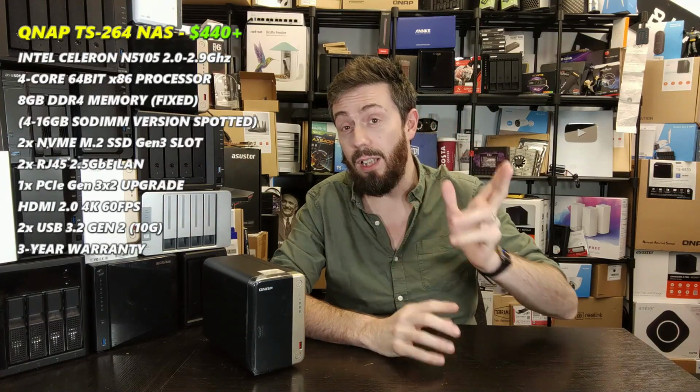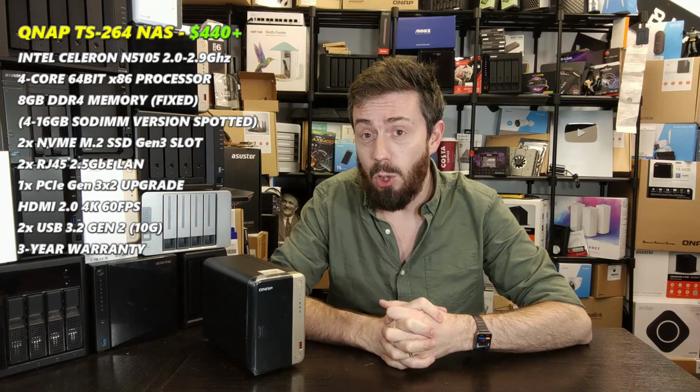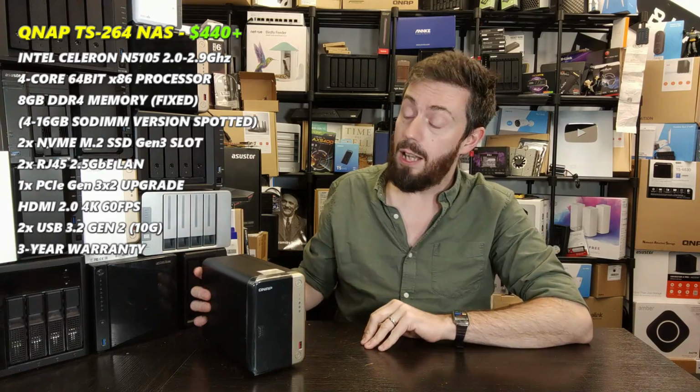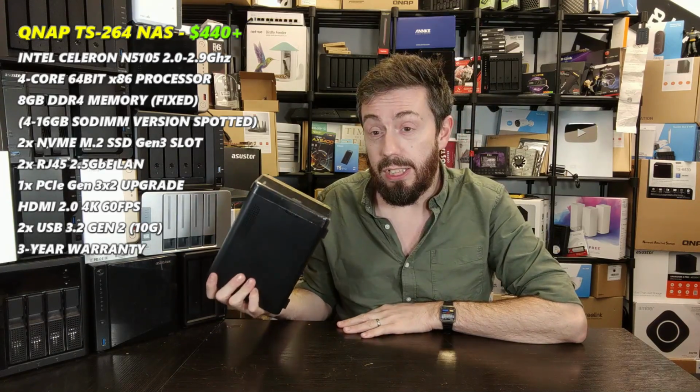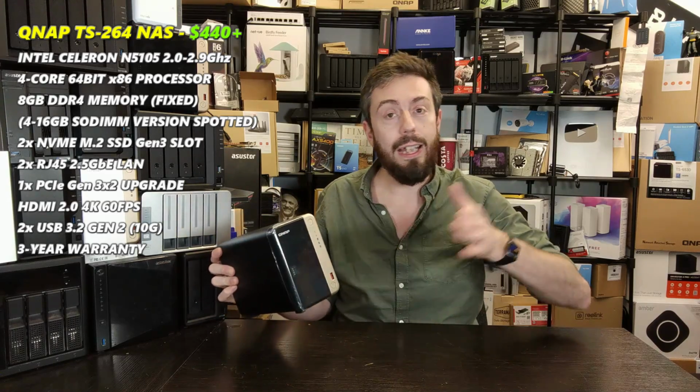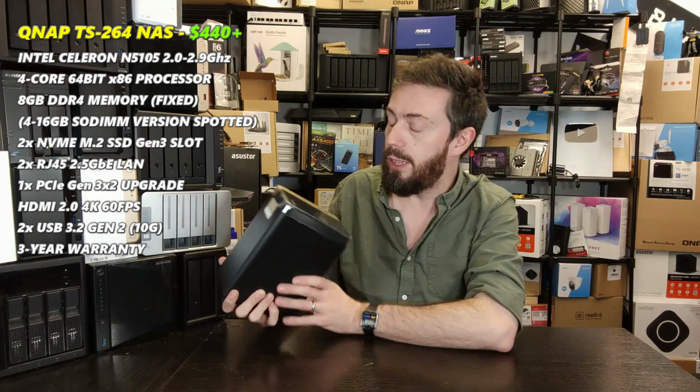Come on, they were always going to be in this list. QNAP with the TS264, a NAS that was in last year's best 2 bay NAS of the year, and it still continues to be a real killer amongst the crowd. The TS264 arriving with the Intel Celeron N5105 processor. Again, there are 3 different variants of that processor knocking around.